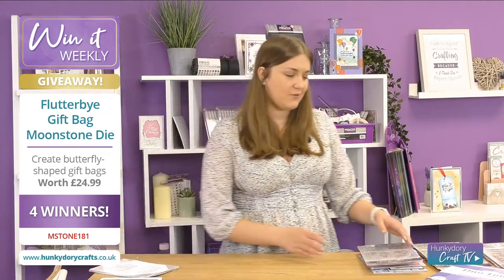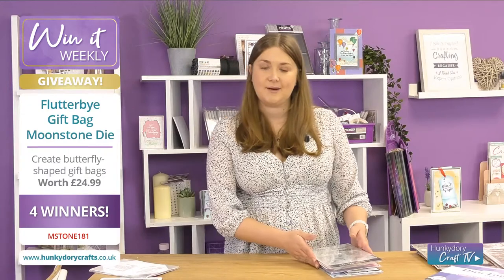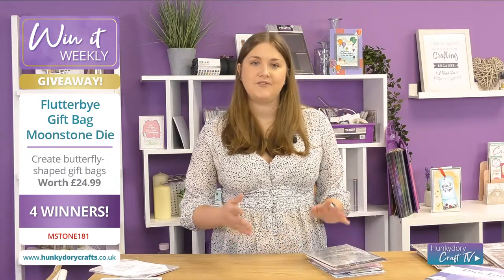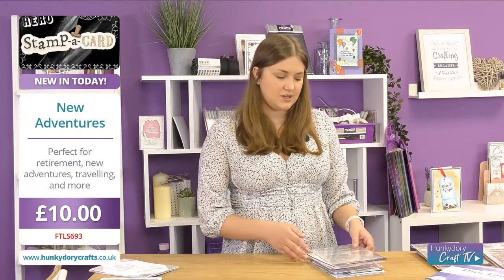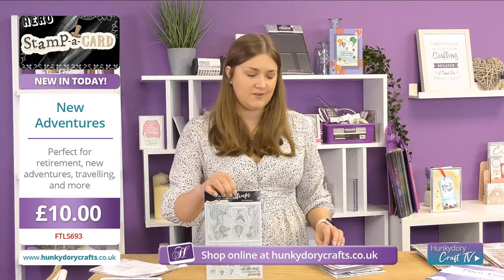fool. So, we have four new stamp sets for you today. These are our All Occasions Stamp a Card stamps. They're a little bit different from last year's format, which I think I really like, because you can personalise them and mix them up for different occasions. So, we will run through the first one, which is our new Adventures.